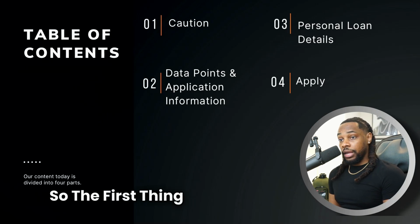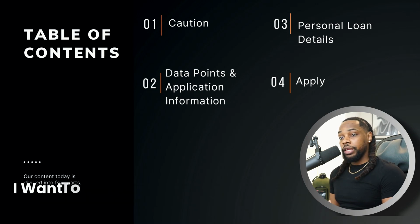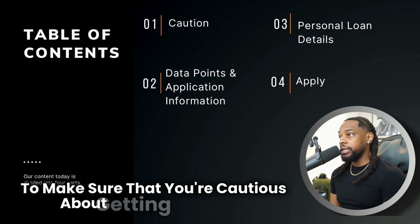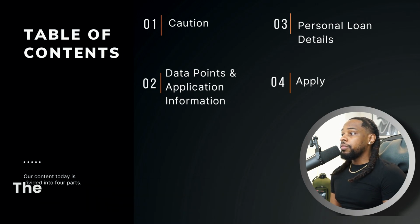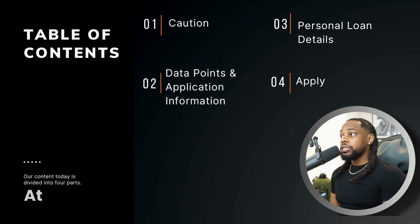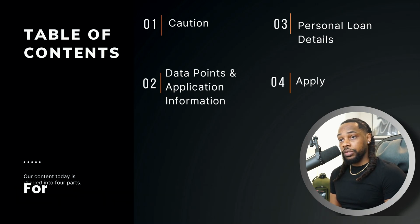So the first thing I want to talk about is some of the cons. I want to give some warnings, and I also just want to make sure that you're cautious about getting this loan. The next thing that we're going to be looking at is some data points and application information. Then we're going to be looking at some personal loan details. I'll also give you those tips, and then I will show you how you can apply for this loan on the Navy Federal website.